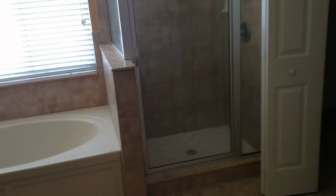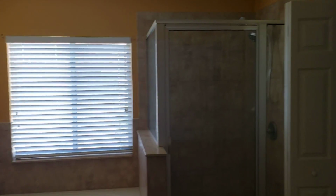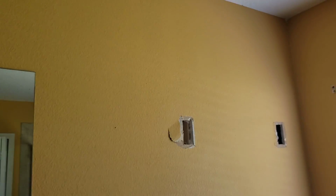Let me give you a little bit of a far out view. Looks like there might have been a towel rack or something that they took. Looks like maybe the bars were held up right there and they removed it. Maybe there were some curtains. You can see the holes there. And that was bank owned, so they may have stripped it of some of these little details that they've kept for themselves.